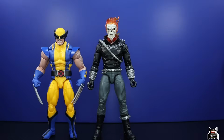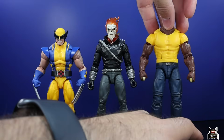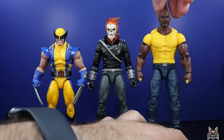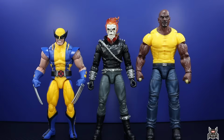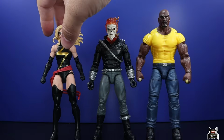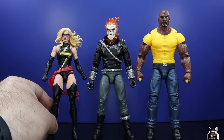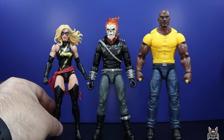Let's bring out Luke Cage. Luke Cage is going to be way taller because Luke Cage is a bigger figure for sure, as you can see there. So I think Danny Ketch actually scales pretty well. So yes, when you look at him next to Johnny Blaze, you're like, oh, well, that's disappointing. But then you think Johnny Blaze is actually a little taller than he probably should be. And then we have the Target exclusive Warbird there, who is undersized, and she is pretty tiny compared to Danny Ketch there. So I think they went a little too smaller.